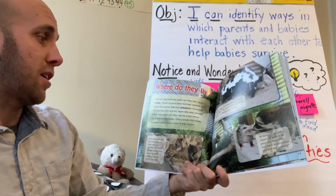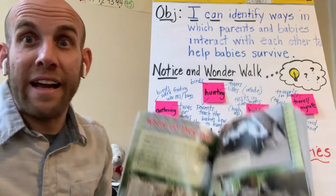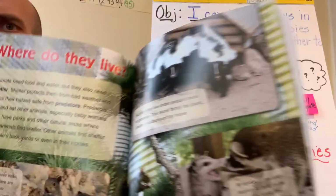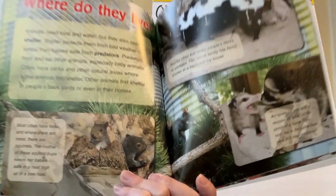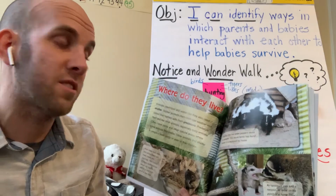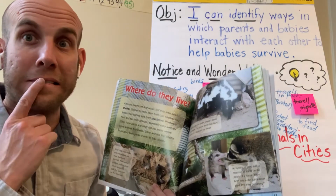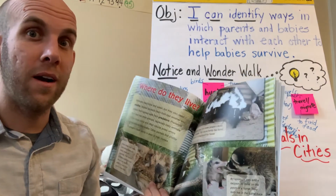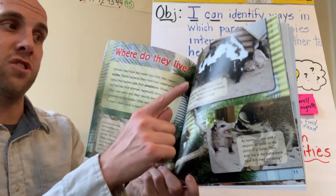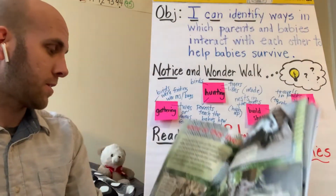Other animals find shelter in people's backyards or even in their homes. What? I don't want a squirrel in my house or a skunk in my house. Oh, gosh. Oh, no. It says skunks often live under people's decks or garages. Don't go under your decks if you have them. This skunk family has found shelter in a backyard of a house.